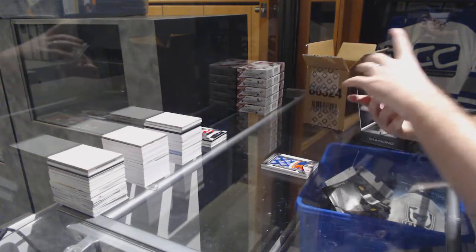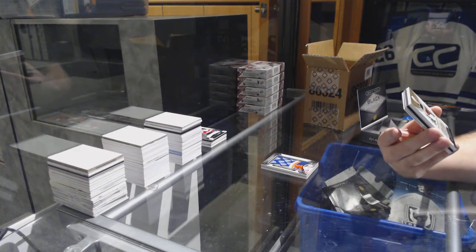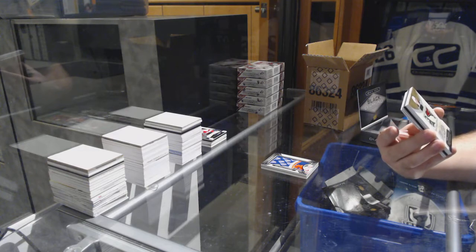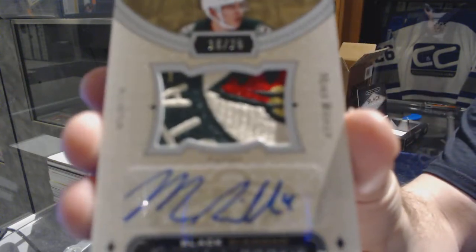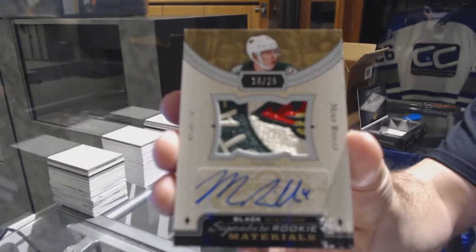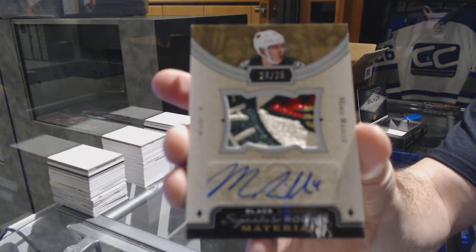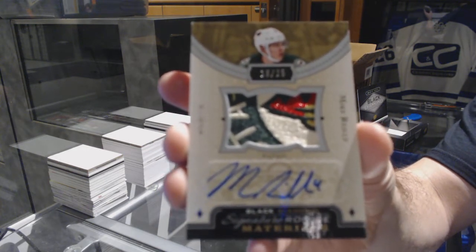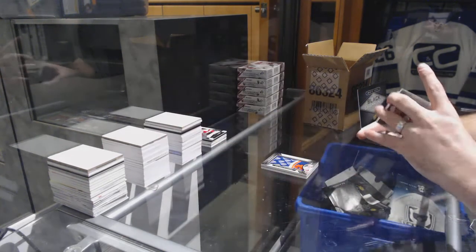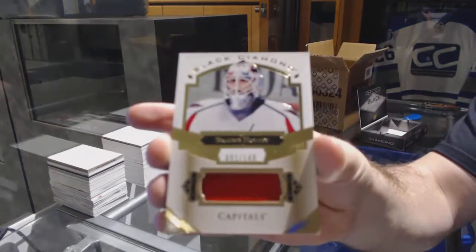We have a signature. Oh, that's filthy. Signature rookie materials patch. Number 225 for the Minnesota Wild, Mike Riley. Signature rookie materials patch, Mike Riley. That is nasty.